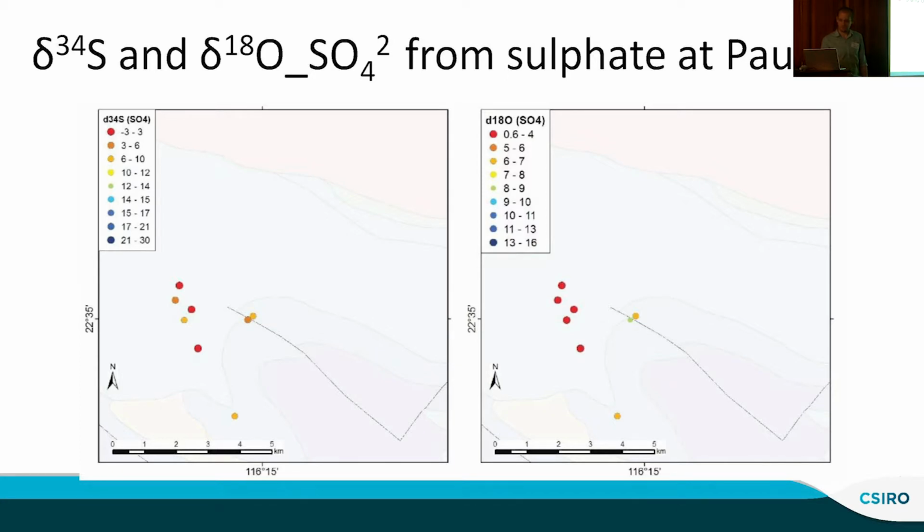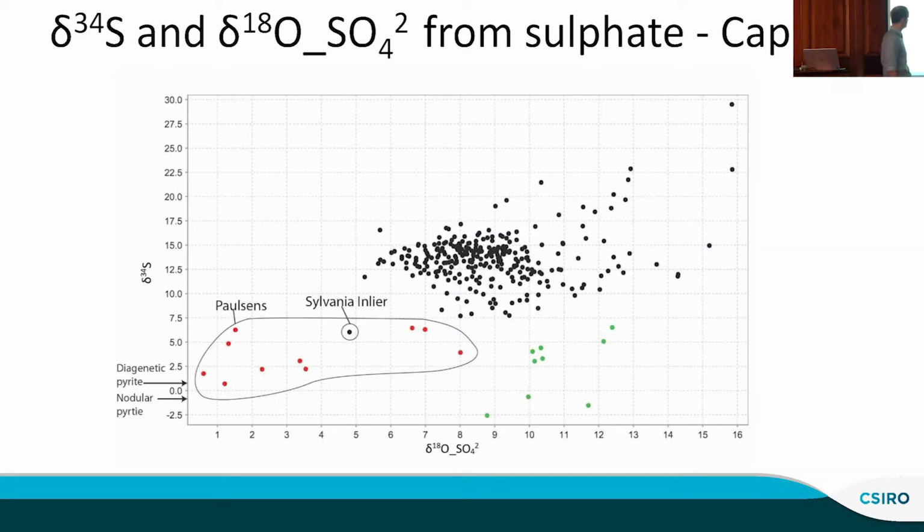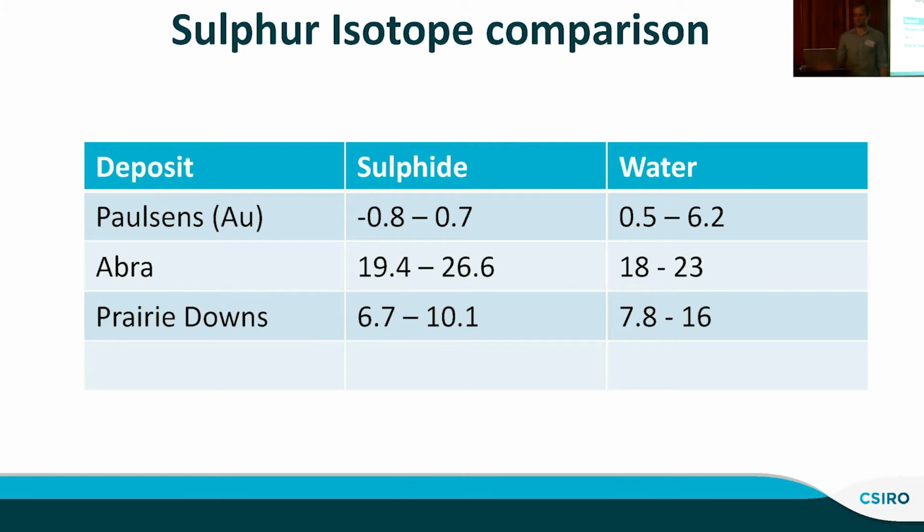You can see here they're anomalous, but if we plot them up in the background data set, we can see there's a really distinct population within the sulfate and the oxygen isotopes that sits very much differently compared to the rest of that population. And indeed, if you look at the pyrite within the Paulsens system, you see that the pyrite sulfur values fit within that population. And we can do that for a number of different deposits in that region, where you see the sulfide weathering seems to, in many cases, relate to the sulfate in terms of the sulfur isotope composition.